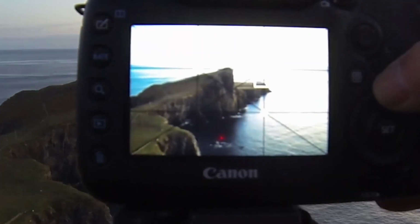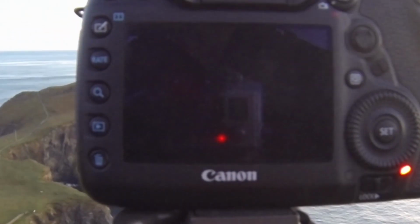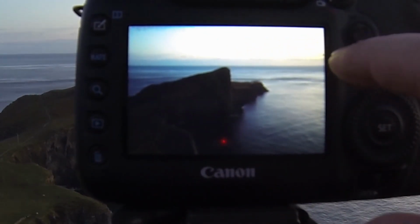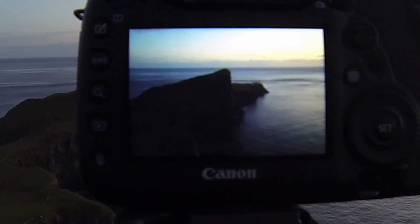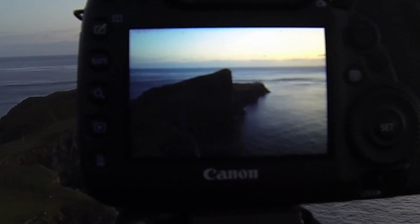I'm now gonna underexpose 2 stops. I'll take this shot at 1 second just to show you the sky. There is little bits of orange in the sky, so we should have something to work with this. I'm absolutely loving it.